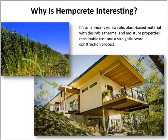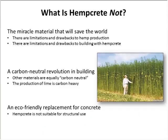And probably most importantly, a very straightforward construction process, in that you'll see as we go through, unlike a lot of other natural alternative building systems, hempcrete aligns really well with conventional frame construction, in that it's an infill insulation that relies on standard frame walls in its construction. So it's one of the few alternatives that melds really nicely with conventional framing.